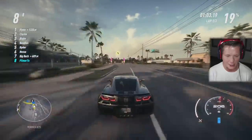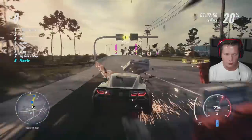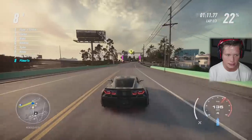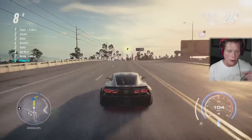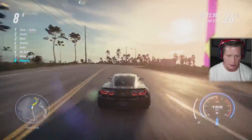Dude, listen to that supercharger at work. I love it. Oh, a little bit tight there, but we're fine. Gotta watch out for these barricades because they are definitely gonna slow us down a ton. So we're about 1,300 yards behind first. Come on. Go, baby, go. Giddy up. 1,500 yards behind first now.